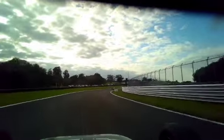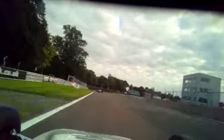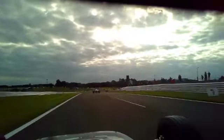So I spend the next few laps trying to claw back the time I lost. It took a while, but soon enough I catch up with Ben just after he gets past George in car 22, and my mission is to try and get past George before the end of the race, but we're running out of time.